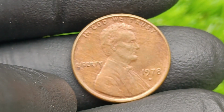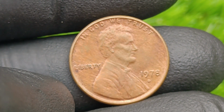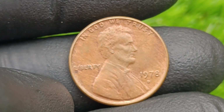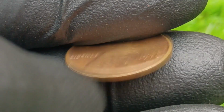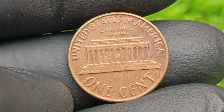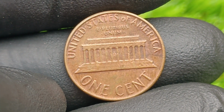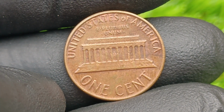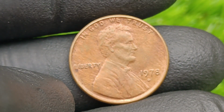So while most pennies are destined to be spent, forgotten, or even discarded, the 1978 D penny has transcended its role, becoming a cultural symbol, a hidden fortune, and a reminder to all of us that treasure can be found in the most unexpected places, and that is why people all over the world continue to search every coin they come across, hoping to find their own multimillion-dollar discovery.